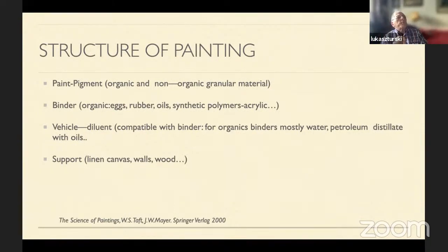The support may be a piece of wood, maybe also glass. Glass is a particularly versatile material for a support because its refraction properties can be used to generate various visual effects, which cannot be generated easily, for example, on a canvas.